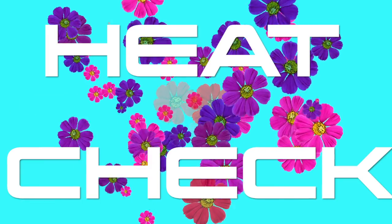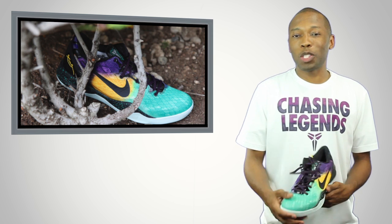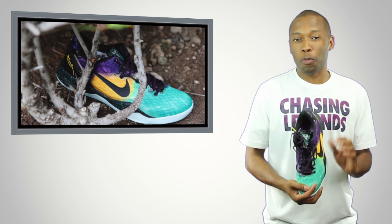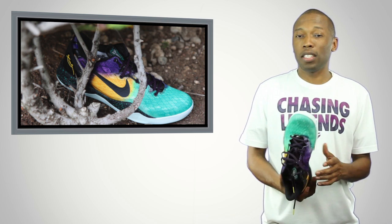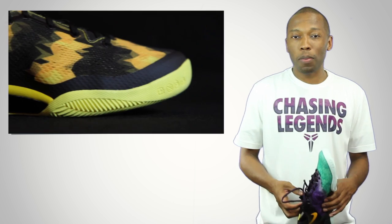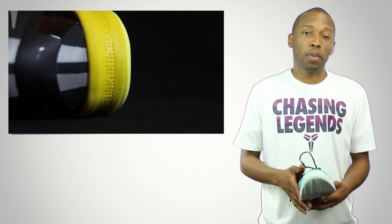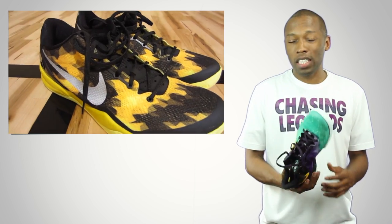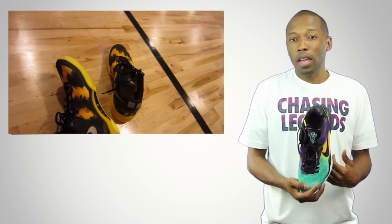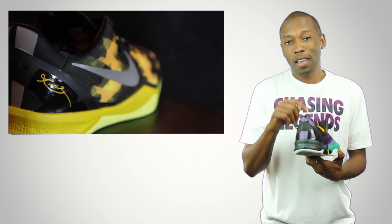And now we have a heat check. Don't forget to smile. For the heat check this week, it is the Kobe 8 Easter. I really like these. I've been wearing them for the last couple of days. Really nice shoes. I've actually done a performance review. You can click right over there for the performance review of the Kobe 8. Really love playing in them. Love the lunar. Feel great on the court for me, and they look good when you're just wearing them around. So it is the Kobe 8 Easter. These actually release next week on the 29th. So if you're in the market for a pair of nice looking basketball shoes, I definitely recommend the Kobe 8.